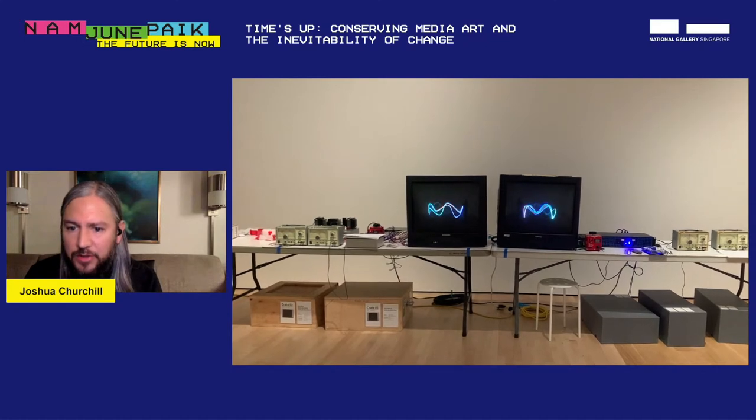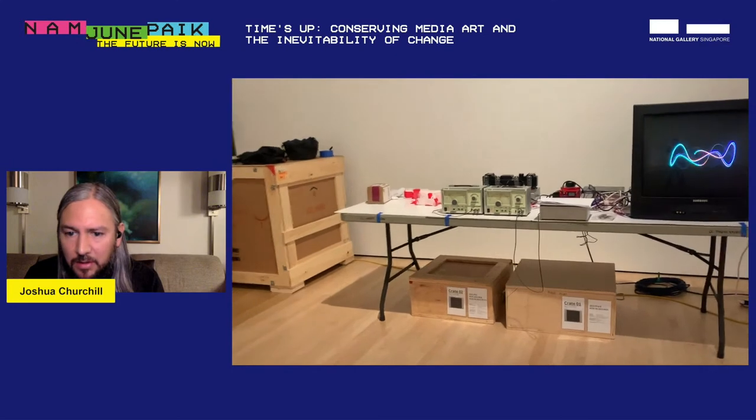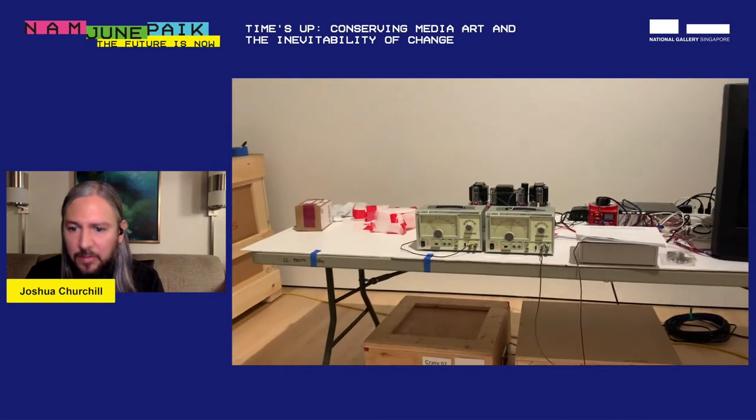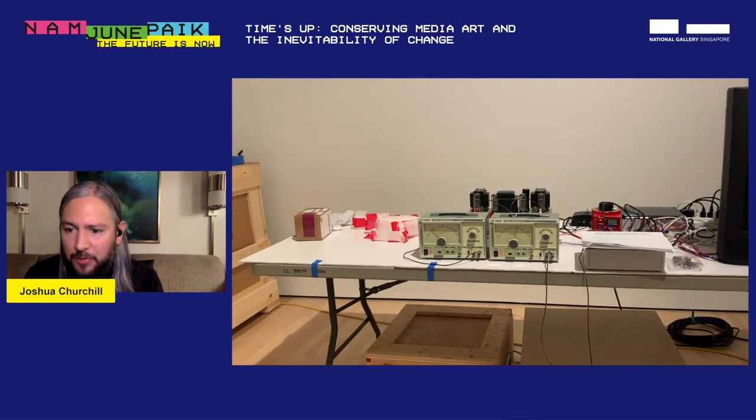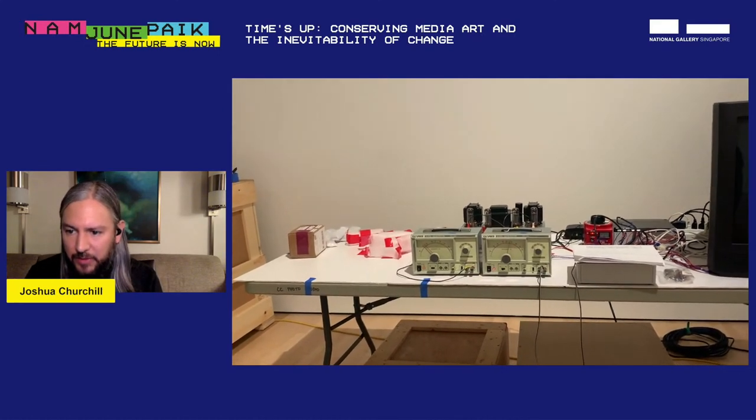In this shot, you can see the signal sources are the two signal generators shown here, the original tube amplifier behind it, and just to the right of that is the audio distribution amplifier.